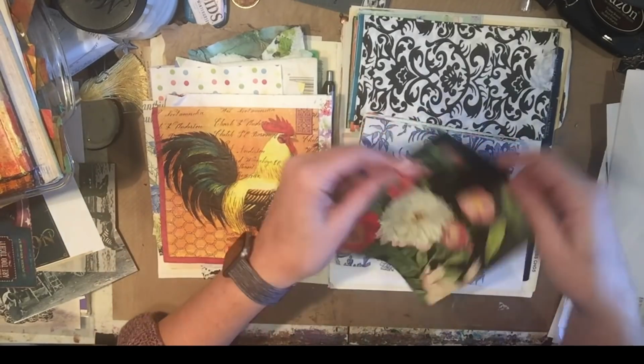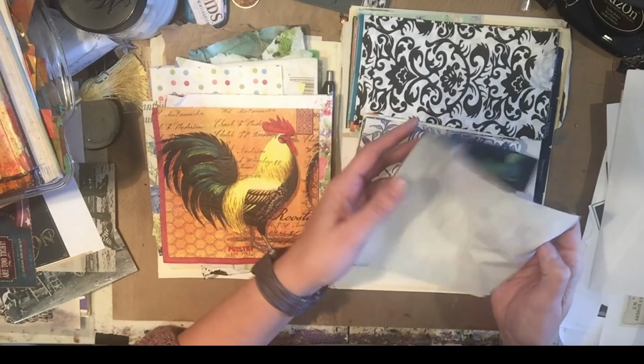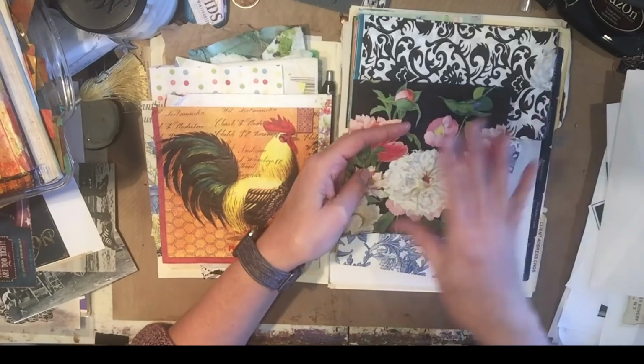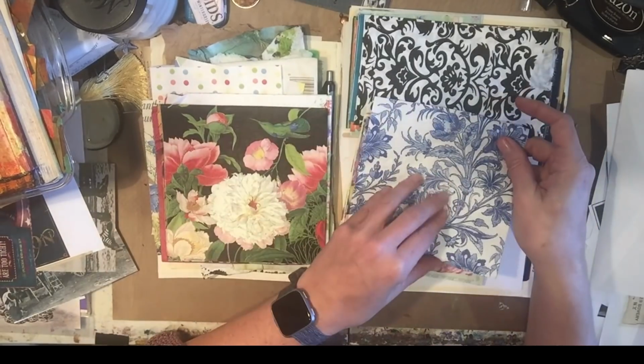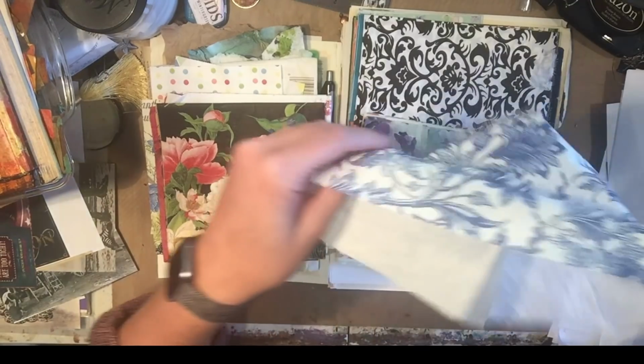This one I put on one of my journals. It's the bird here, and it was absolutely beautiful, the way that this particular napkin turned out. This one I love. This would make such a very, very cool kind of Baroque background.